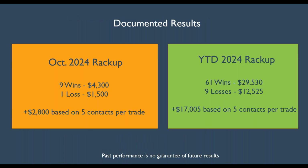These are my documented results for October. I had 9 wins and 1 loss. The wins totaled $4,300 and the losses $1,500. This is based on 5 contracts per trade. Well, what kind of investment do you need to make 5 contracts per trade? $5,000. In 1 month, you could have made greater than 50% on these trades. These are very conservative trades.